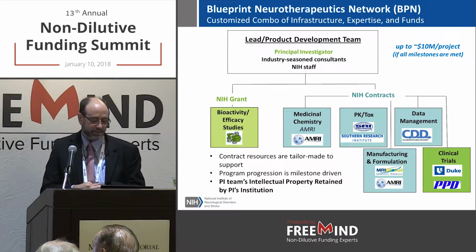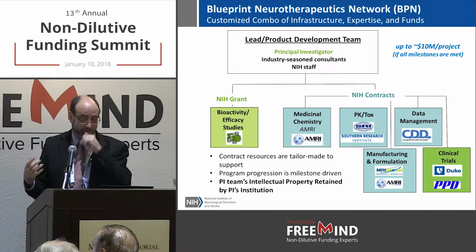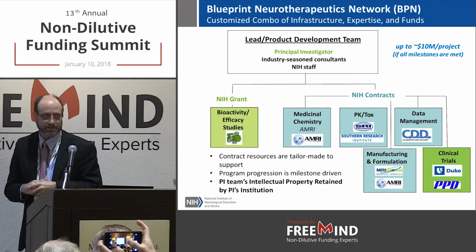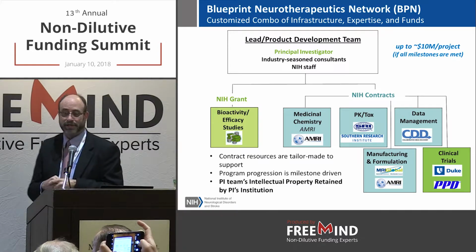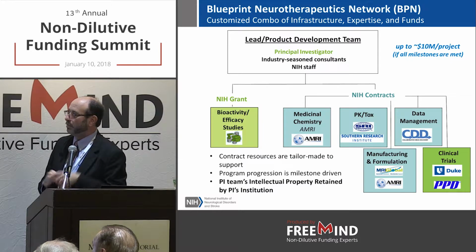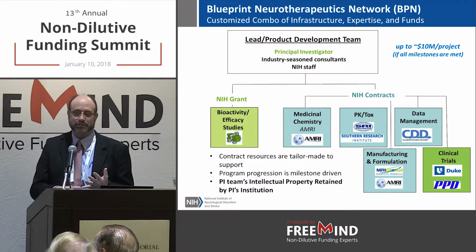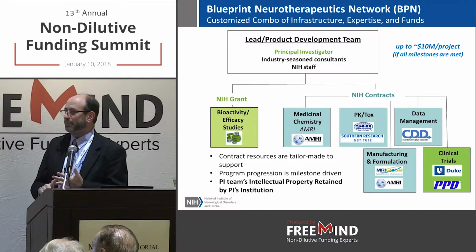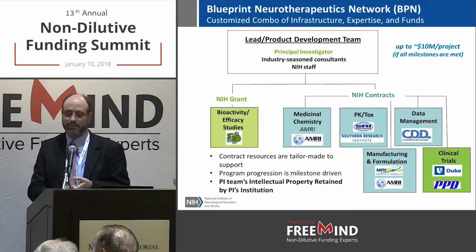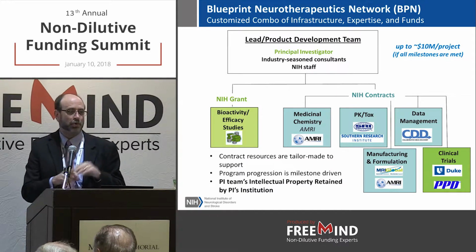What do we have for an infrastructure? Well, between the grants and the contracts, if you're successful in all your milestones, you're probably going to get up to around $10 million in funding from us between the contracts and the grants if you were to go all the way through phase 1. What you have to bring to the program is the disease biology, the ability to run the disease assays. That means the primary, secondary cellular assays associated with your disease biology you have to have. By you have to have, meaning they have to be in your budget.